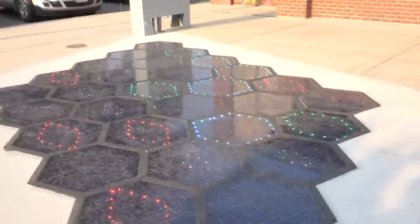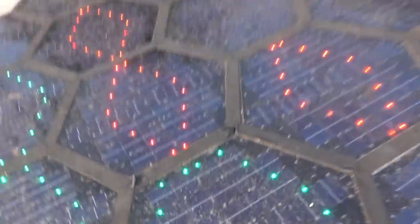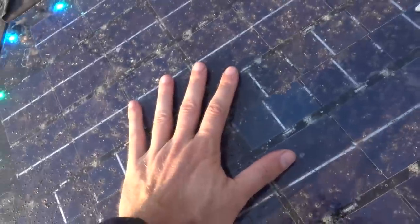Parking lots that can change their lines. And you gotta bear in mind, this is really late in the day. It's almost like 7 p.m. I mean, look how low the sun is. And these things are really toasty. They're like hot to the touch. Heaters in them, so you never have to worry about snowplows anymore.